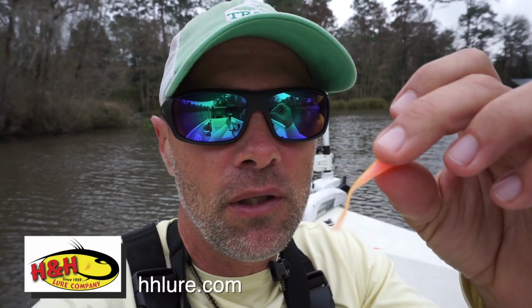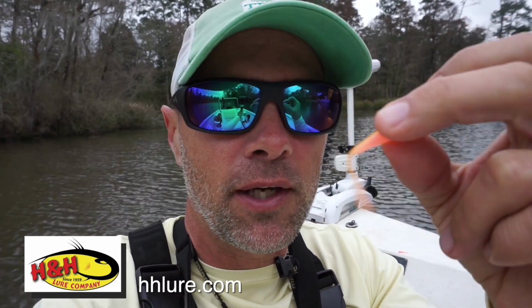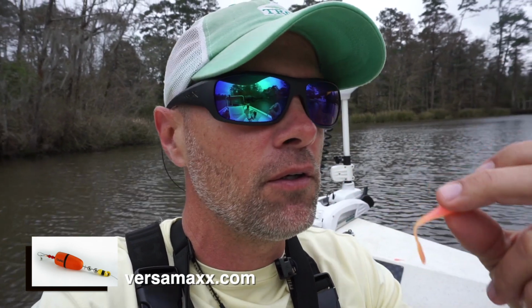Now let me show you what we caught fish on today. We used the Cajun lures. It's called a Slim Jimmy. As I mentioned, it's really, really stinky. Smells like garlic, but it's got some good tail action. This is the electric chicken color. Certainly something I'll probably use again. First time I used it was today.